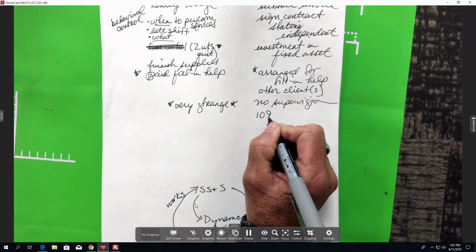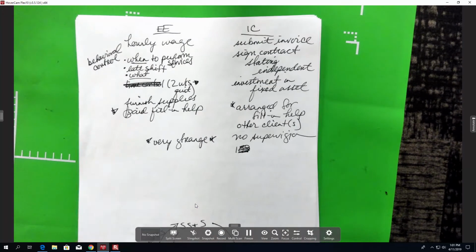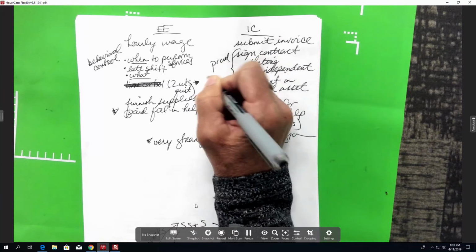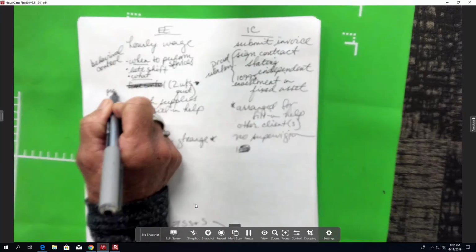And again, let's see, 1099s. Before I put that down here, that goes up with something else on this list under a category. Can you help me organize my notes? Structure control, is that what it's called? Perceived relationship. So what does the 1099s package with? Perceived relationship: I signed a contract stating I'm independent, and then I got a 1099 at the end of the year. Yeah, good point, that's where that should go.